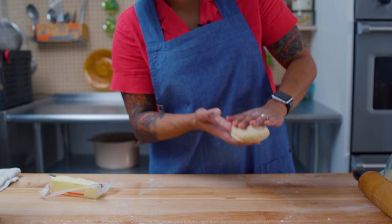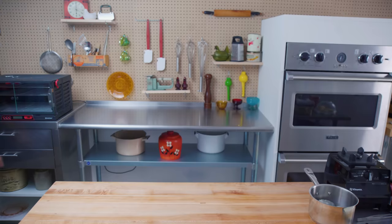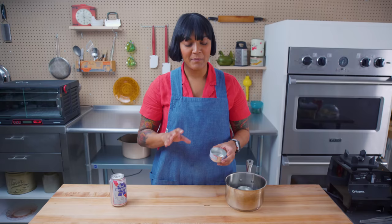So when we roll it out again, it's gonna be super flaky. I'm gonna get my beer chawanmushi going. So chawanmushi is a custard. Usually it's dashi set with some eggs and then you steam it gently until it's just barely set.